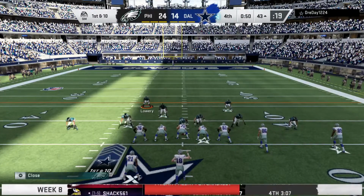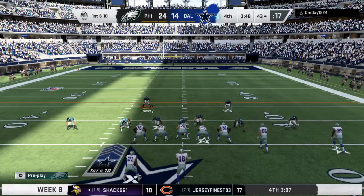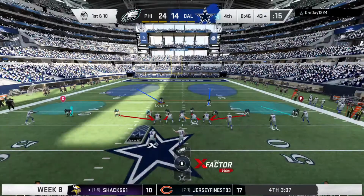Here we go. 6-6. Pull it high. Hey, turn it up, turn it up.